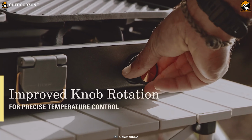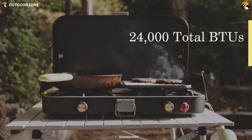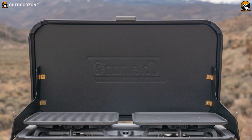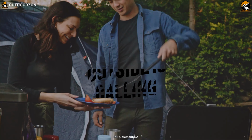Rekindle the joy of precise outdoor cooking with improved knob rotation and 24,000 BTUs of cooking power. Matchless ignition ensures seamless lighting, even in the wild. Shielding the flame from the elements, the wind guard ensures your flame burns true.